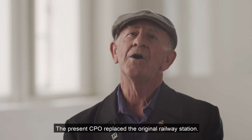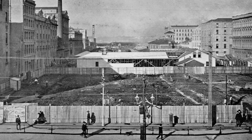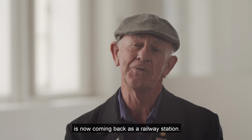The present CPO replaced the original railway station, but it's ironic now that what was here many years ago is now coming back as a railway station.